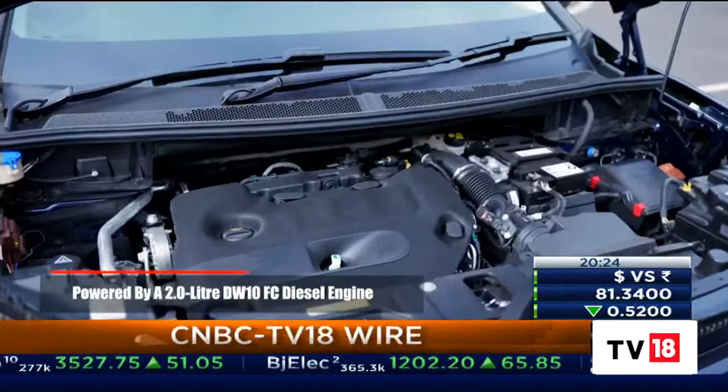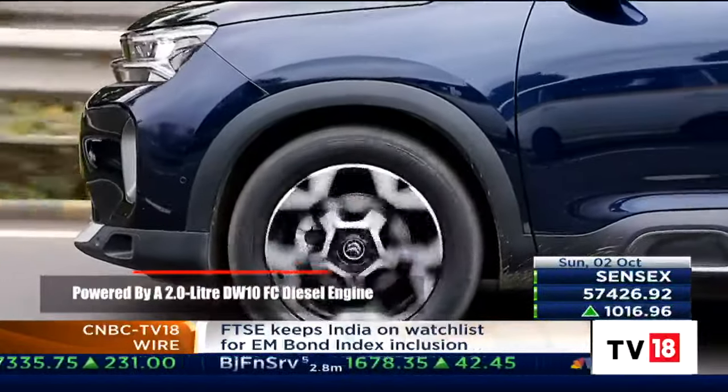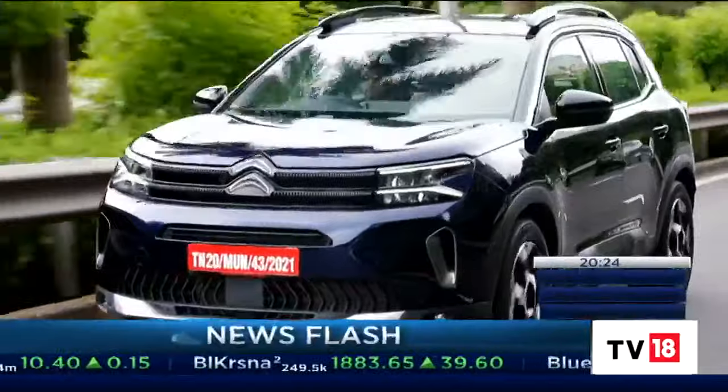While there haven't been any mechanical changes to the C5, which means it's still powered by that 2-litre diesel engine with 177 PS and 400 Newton meters of torque, going to the front wheels via an 8-speed automatic.